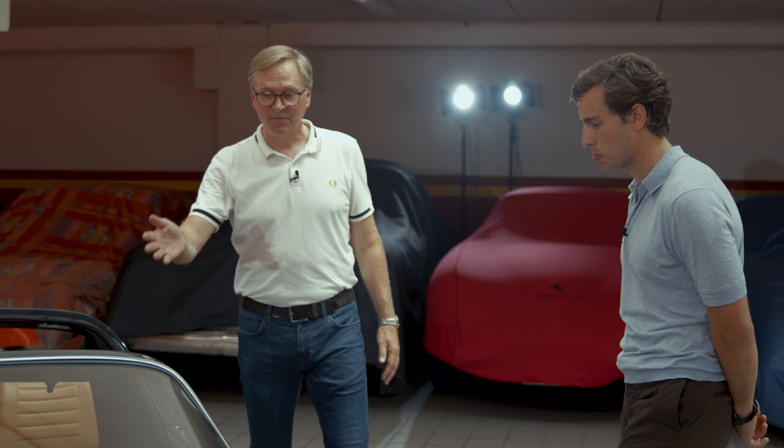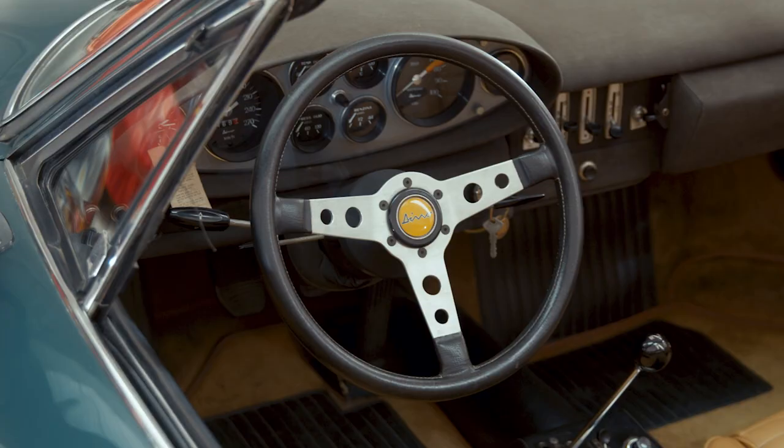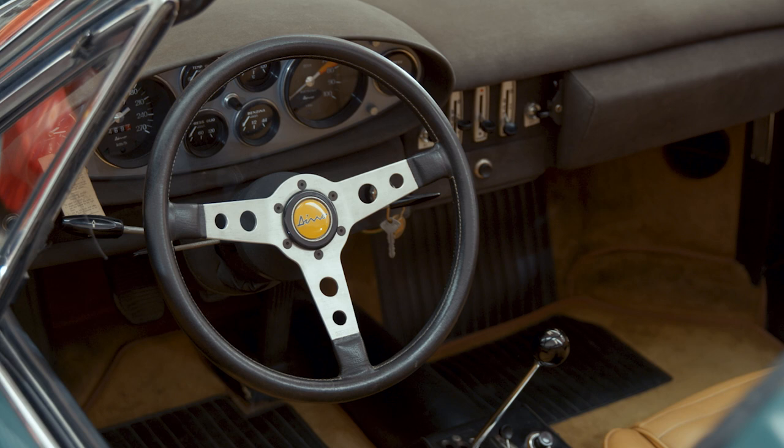Also very nice to have is the original steering wheel. The original steering wheel is lost quite often because it is quite fragile. It breaks easily if you drive the car a bit more sportive. And here we still have the original steering wheel with the original horn button. The horn button is also quite often non-original, because many owners put a Ferrari Cavallino horn button into their Dinos in the 70s or 80s, which is a no-go today. Absolutely not. Lovely steering wheel. I really like it.